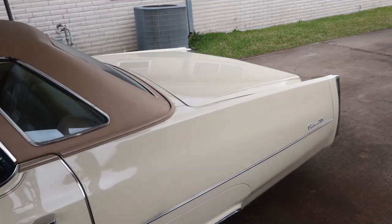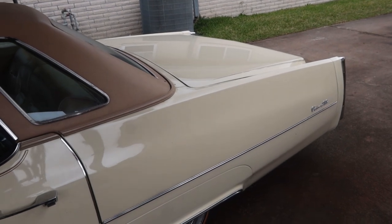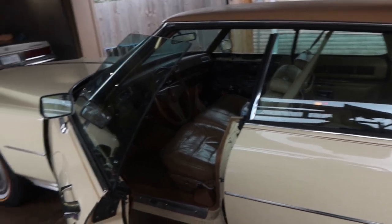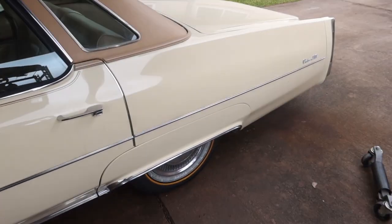I did put more gas in it, actually. It might be full. We'll go check. We'll go drive to the gas station and back. All right, let's see how badly this thing scrapes.